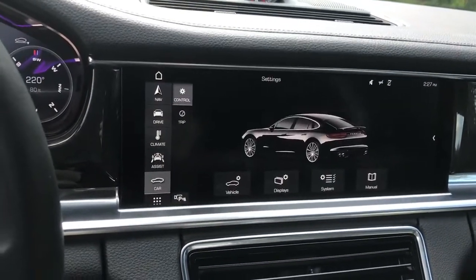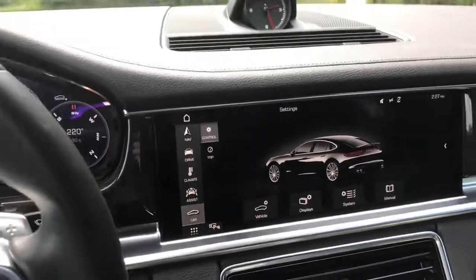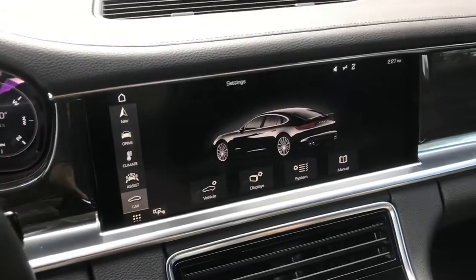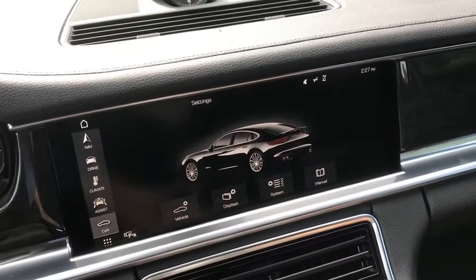Coming over here to the car, we have all your vehicle settings inside. It's an incredibly easy system to operate. And of course, I'm here to help you along the way. That is actually my official job, is to show people how to work their brand new cars. Some pretty cool stuff. Now, I want to make sure we don't miss any options on the car.